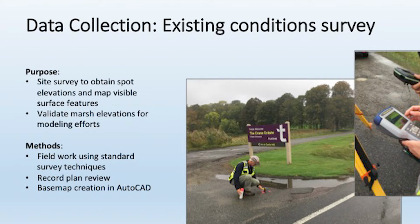They use pretty traditional survey methods, but essentially they were looking at all the surface features, and they do record plan review to figure out what's below the road. As part of that, we end up with an AutoCAD base plan, which would show us everything from the existing lane widths out there, what the side slopes look like, where the water main is. There's actually a water main underneath this road that feeds out to the bathhouse out at the beach. And they were out there first.